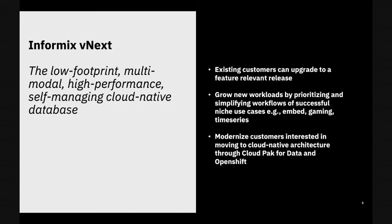Secondly, as you know, there are certain use cases where Informix is the only database in the market that leads its way. For example, the embedded, the gaming, the time series, where no other databases have capabilities that can provide our unmatched capabilities that can lead like what Informix is doing today. So we want to grow in those directions.